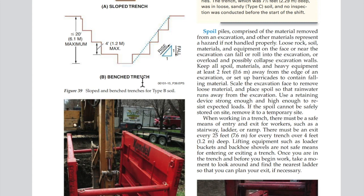Here's the benching and the sloped trench. Okay, so type C soil again is like sand. So you know, as digging in a sandbox or at the beach or anywhere you've come in contact with any kind of fine-grained sand, it doesn't bench like this. This would be something you could do with either rock or maybe clay, something that would pack, and the sand would just fall off in a slope.